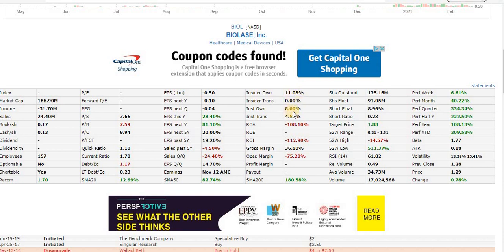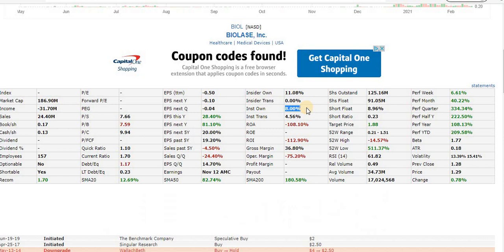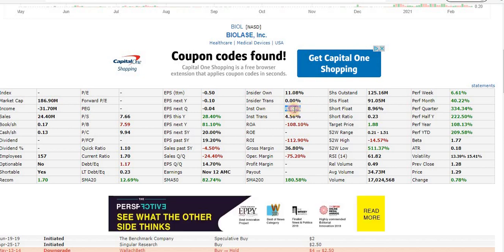11% is extremely high. Insider ownership, institutional ownership, 8%. Again, well, not extremely high, this is not proportionate as high as 11, but this is still very high. Institutional transactions, this is very important, 4%. This is plus 4%. Okay, how do I know it's plus 4%?